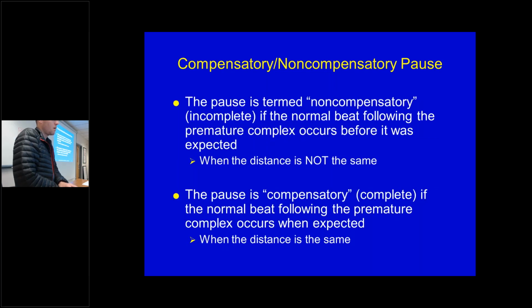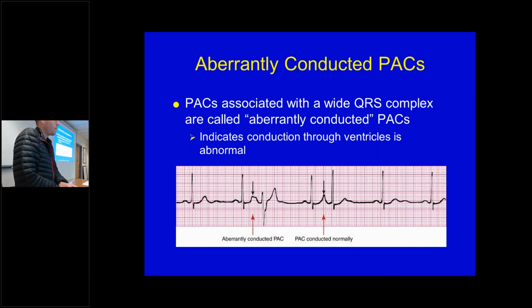So do you get a longer PR interval as well? With PACs in general? Yes, with PACs. It depends. Non-compensatory and compensatory won't matter with the PR interval. PACs in general will change the PR interval a little bit depending on where it's coming from, right? So it could be shorter and it could be even a little bit longer.